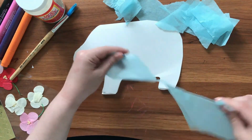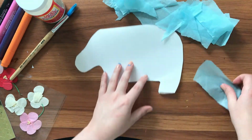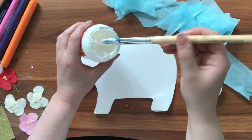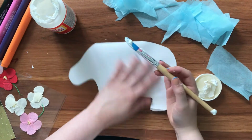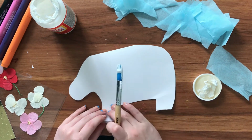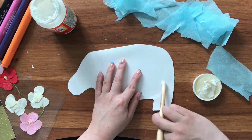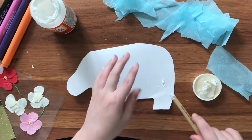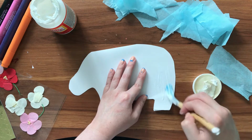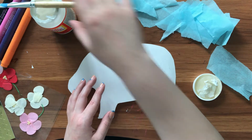And once I have a large majority of my tissue paper cut or torn, I'm going to be adhering it with Mod Podge or your glue water mixture onto the hippopotamus body that we have. So I'm going to first apply a layer of Mod Podge onto the hippopotamus paper with my paintbrush. It doesn't have to be a very thick layer. We're just acting like it's glue.